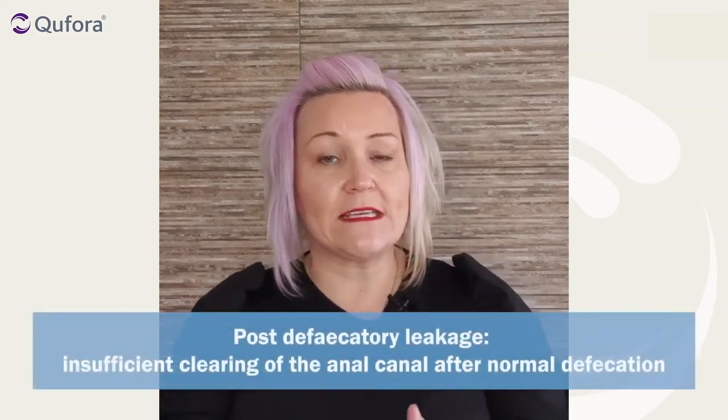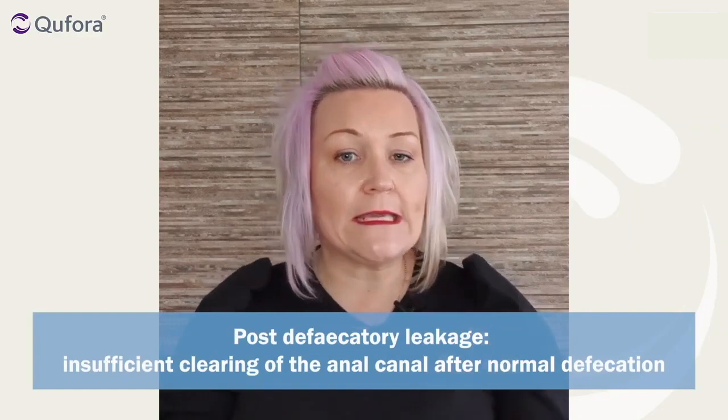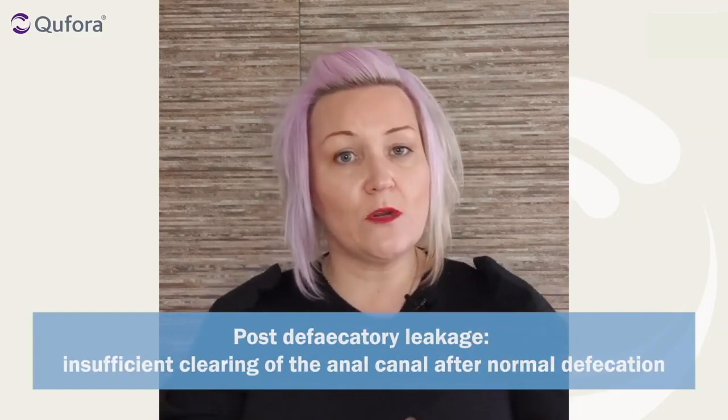We also use it for people who've got post-defecatory leakage. So whether they feel that they're incomplete or not, if they've got leakage after they've been to the toilet, so later on in the day they notice they've got some seepage or leakage in their underwear or on wiping when they're passing urine, then we would recommend that after each bowel movement that they use the washout just to ensure that there's nothing else in that rectum that can potentially then leak out later on in the day.